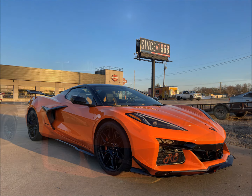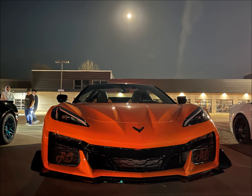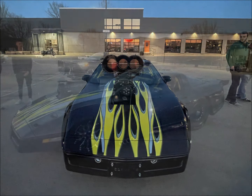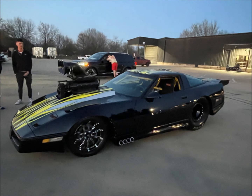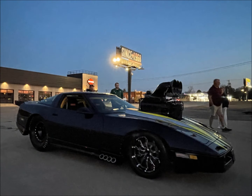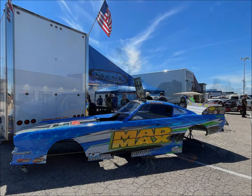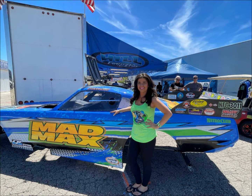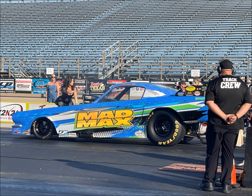I really enjoy gathering content for y'all, especially when it deals with sports cars like my Z06, or a McLaren, or a fully blown Corvette. Oh my God, the thing's a beast. And speaking of beast and crazy, Mad Max, the funny car. These are three fun sports cars that I want to share with you.